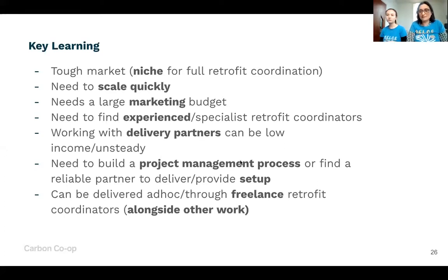We have recently withdrawn from doing that simply because we weren't able to make it pay. And there were two reasons for that. That was due to the inexperience of our retrofit coordinators. A retrofit coordinator can only do retrofit coordination once they are experienced. Getting that experience can be quite costly.